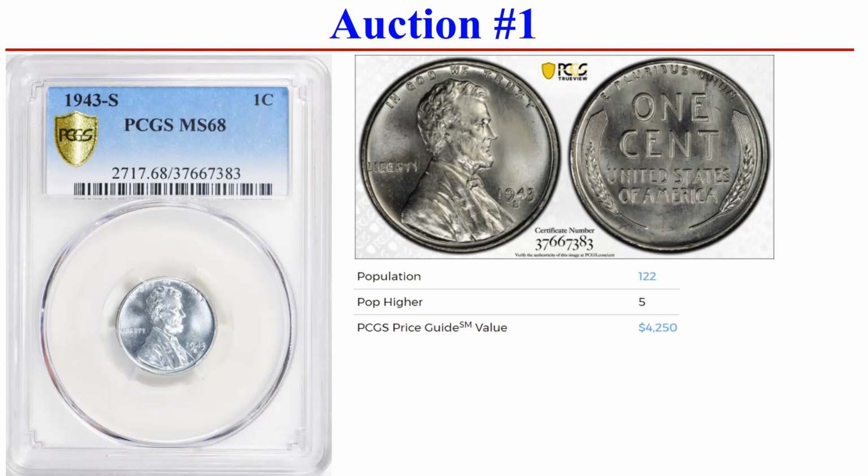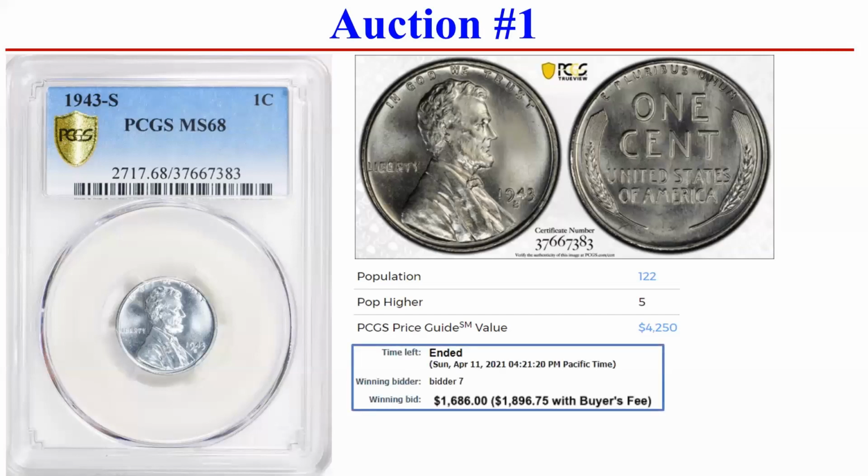Now, this does not have a CAC sticker, so maybe it deserves to have a little lower price. I know probably a third of them have CAC stickers. This does not. As you can see, there's 122 in the grade with 5 higher. I mean, it's super high grade with a $4,250 PCGS price guide. But this one sold for just $1,897, which obviously is well below the PCGS price guide.